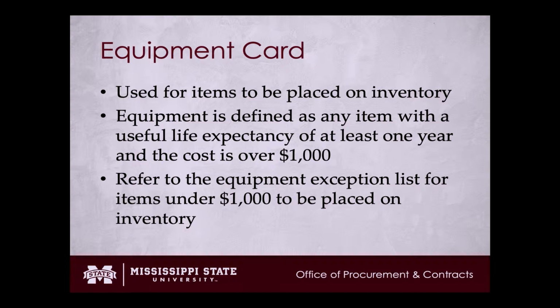Anything that falls on inventory can be put on the equipment card. Receiving and property control says that anything that has a life value of a year or a value of $1,000 or more is considered equipment. Most of the things that we buy, though, fall on the exception list, and that's going to be computers, TVs, tablets, cameras. Those things are going to be at $250. We have to have ITS approval for anything that's going to be over $5,000.